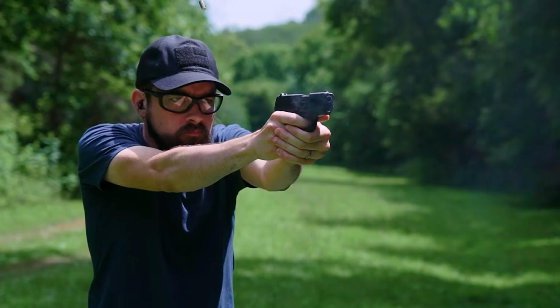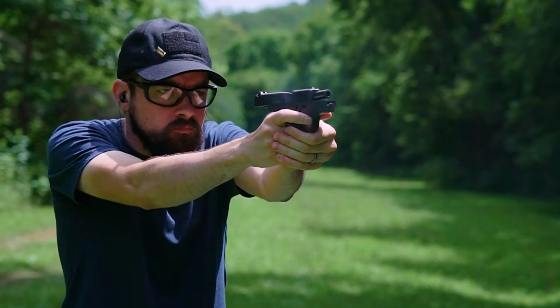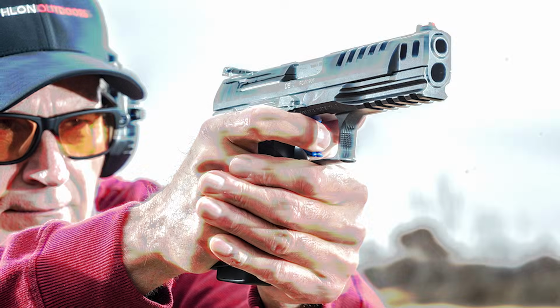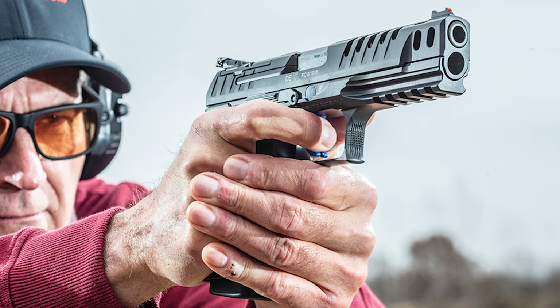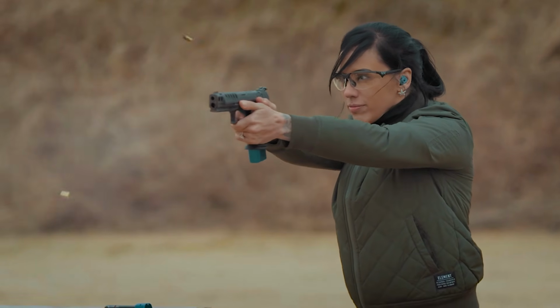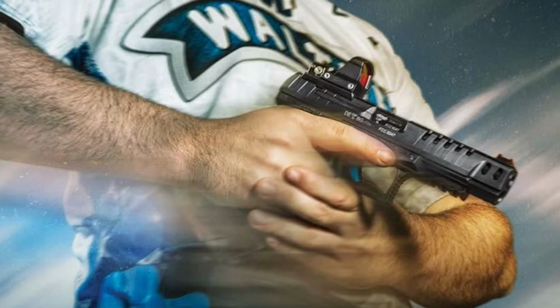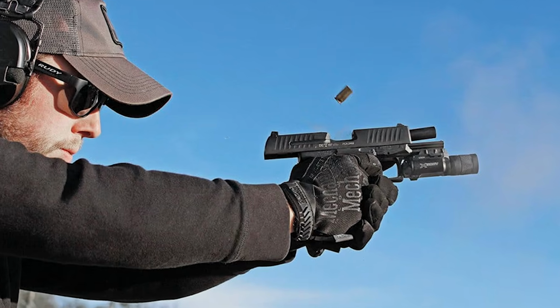But a nice trigger alone doesn't earn you a spot on an accuracy list. The rest of the gun has to deliver too. And the PPQ-M2 absolutely does. With its 4-inch barrel and 15+1 capacity, it balances compact handling with full-size performance. The polymer frame is reinforced and contoured, fitting the hand beautifully thanks to Walther's legendary grip design and interchangeable backstraps. It uses the Browning tilting barrel system and has an incredibly consistent lockup.